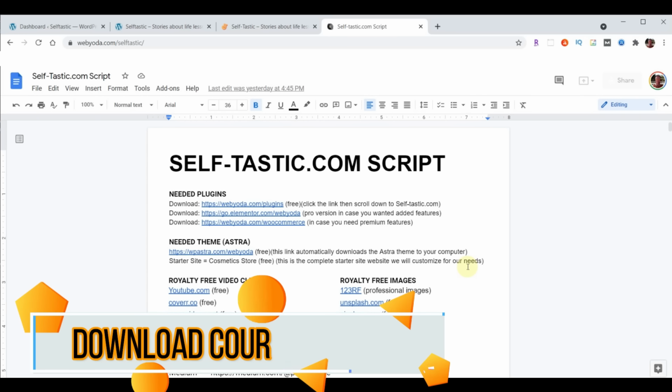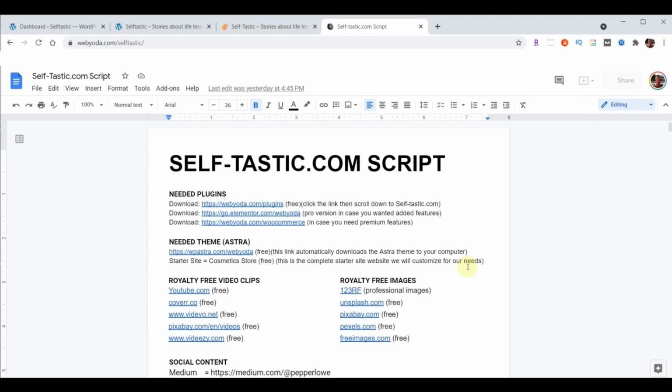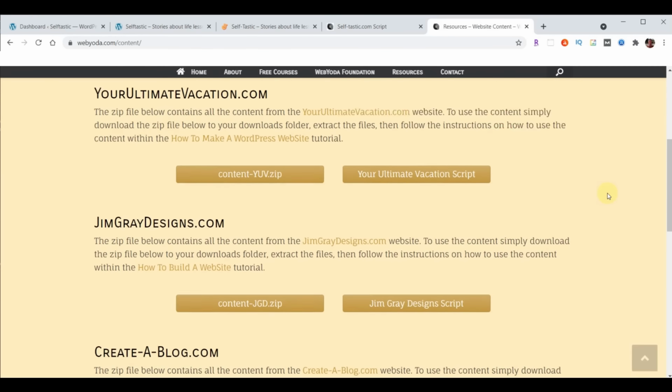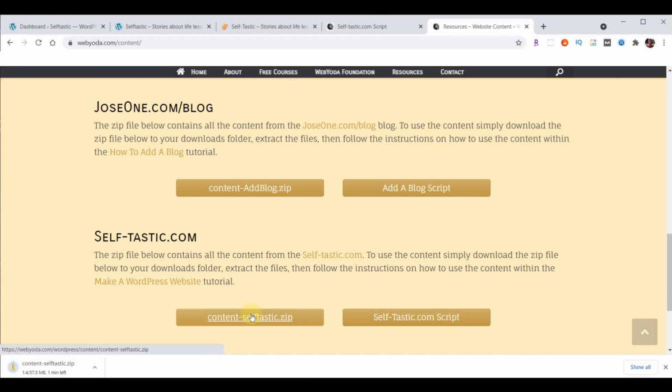And the last thing we want to do is download all the content I use within this website, so when you're following along, you can build the exact same website. So I'm going to open up another tab, and this time I'm going to go to webyoda.com/content, and now I'm going to scroll down to the project we're working on, selftastic.com. And that was another way to get to the script. But we're going to click on this link here, and it's going to download Self-Tastic for us.